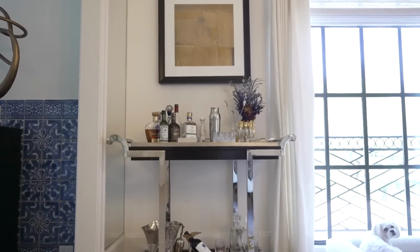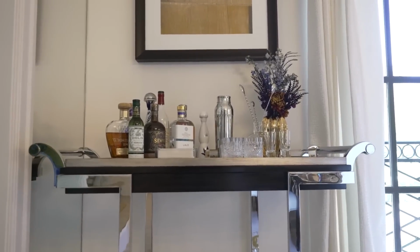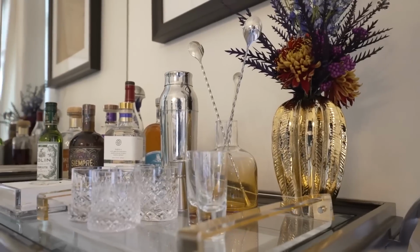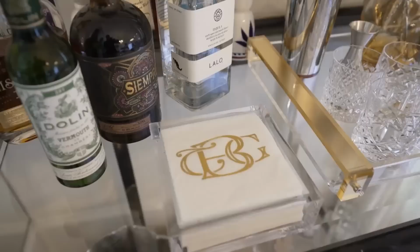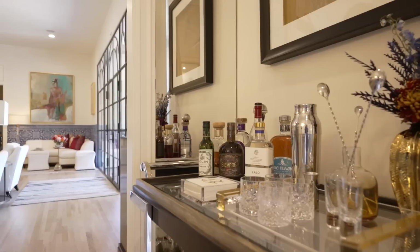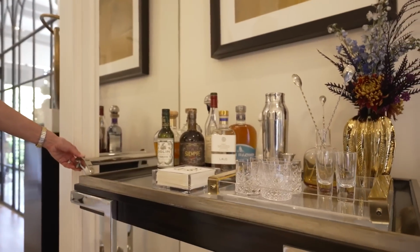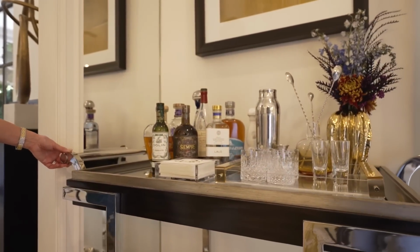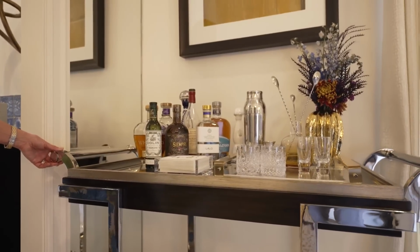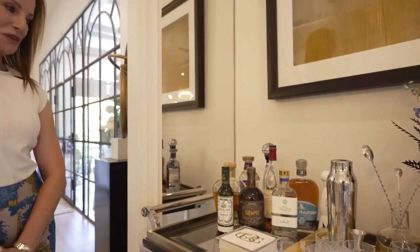And of course, what is a dining room without a bar? This bar houses some of our favorites with our cocktail napkins that we have monogrammed, and just collectibles from throughout the years. Champagne bucket. I love this because it moves, and it will move around the house and actually out on the loggia when we're entertaining outside. Good bottle of wine, bottle of champagne, and you have the perfect space to entertain in this room.